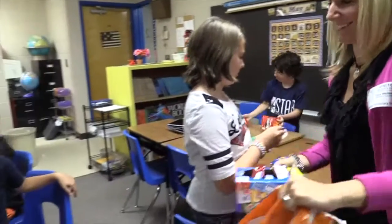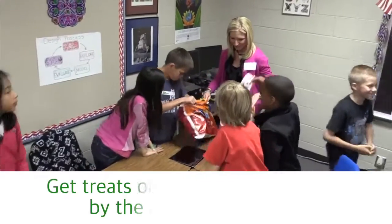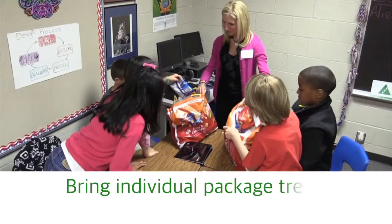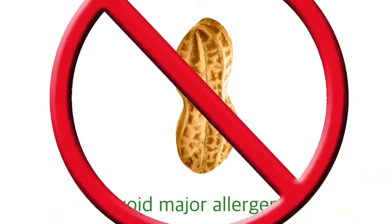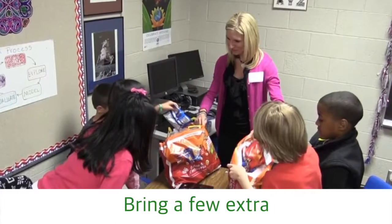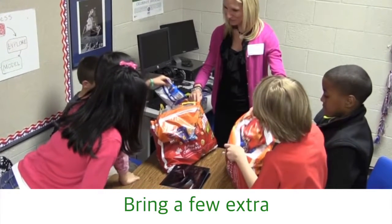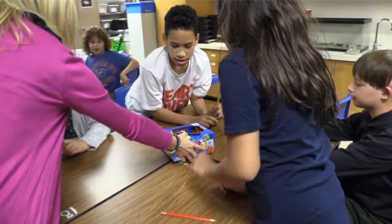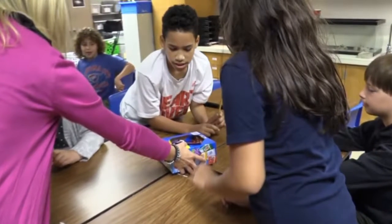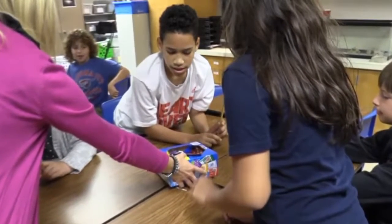You may choose to bring a small prize or treat for the students, often at your last visit. If you choose to do this, be sure to get it approved by your teacher beforehand. Bring individually packaged treats and avoid major allergens such as peanuts. JA recommends bringing a few extra as student numbers often change from the information provided by the school. JA also recommends bringing the same item to give to all students versus giving students choices. This helps to eliminate hurt feelings and competition for the prizes.